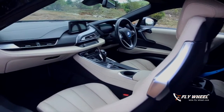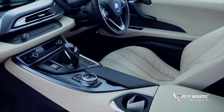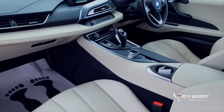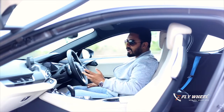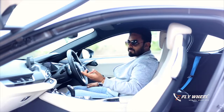But what I've noticed personally about this car is the high quality of the material and the craftsmanship, which has been criticized very much in BMW's present day cars. But the i8 has brought out a lot of upmarket feel in this car. The usage of the leather, fit and finish, and the stitching are all of very high quality, which is a very premium level, which we have seen in some of the premium cars.